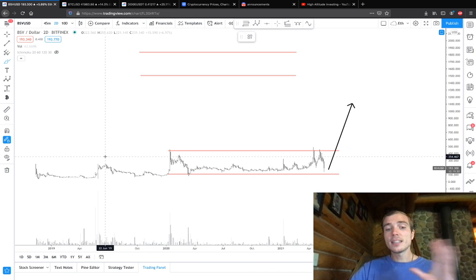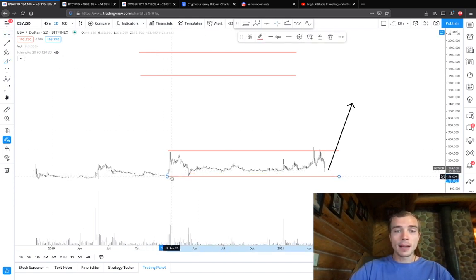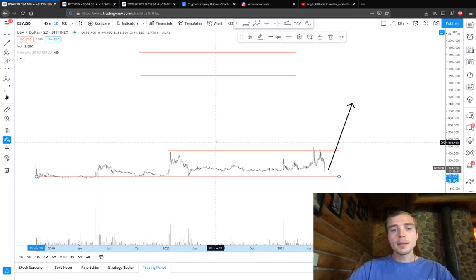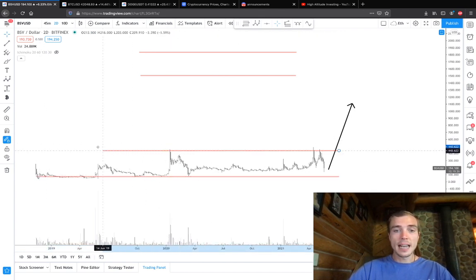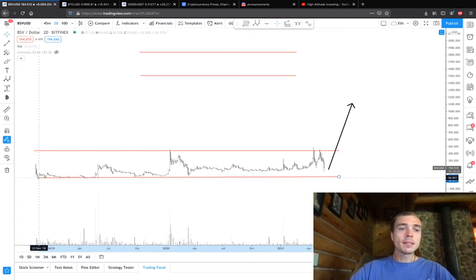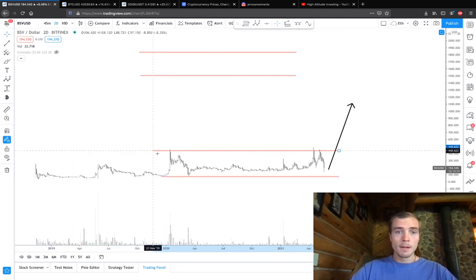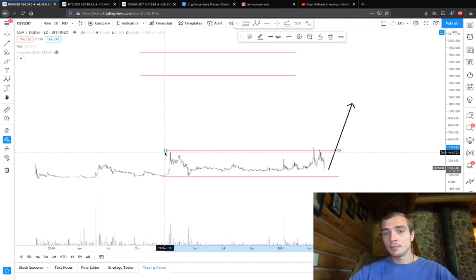As you can see, since the beginning of 2020, BSV has been in a horizontal consolidation range. And if I wanted to, I could even make this range a little bit bigger. Some traders would even go as far as to say this entire movement through this period was one massive consolidation range from 2019 to 2021. But for the purpose of today's video, we're only going to focus from the beginning of 2020 onward, because these are the cleanest lines that I'm seeing.